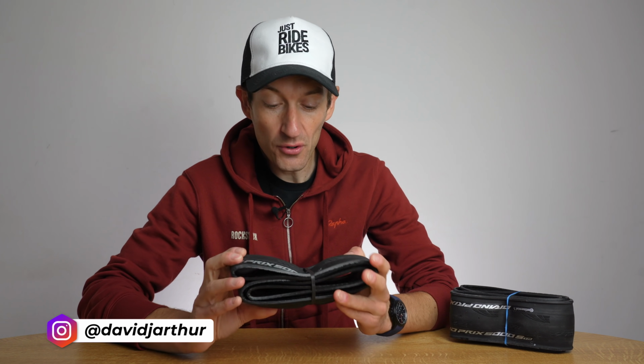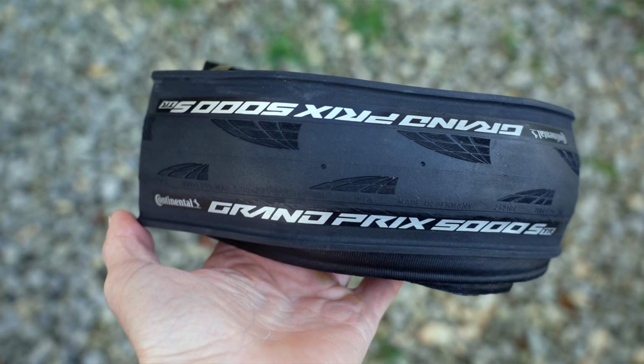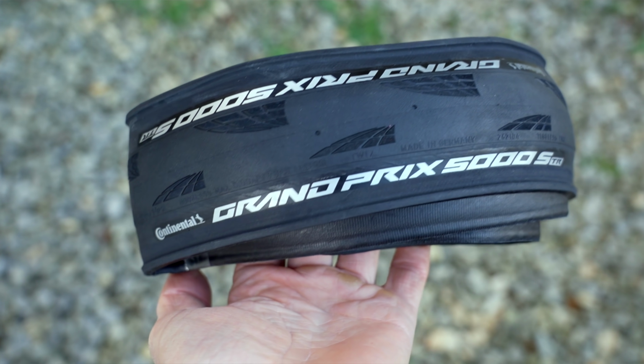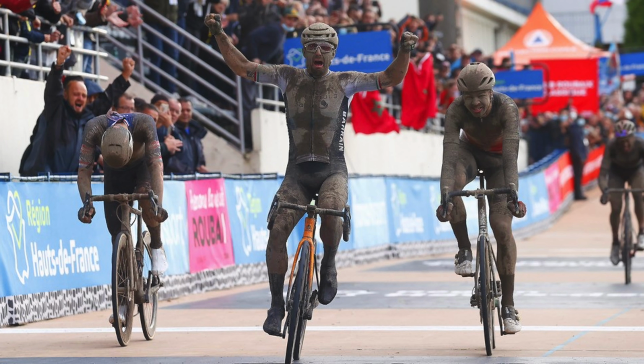David here with the very new Continental GP5000 Tubeless tyres that have launched today. Now, if you watched Paris-Roubaix yesterday, very exciting, very dramatic race. The winner of the men's race, Sonny Colbrelli, was actually using these tyres.